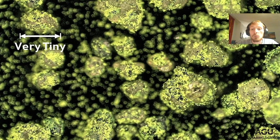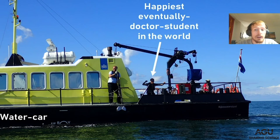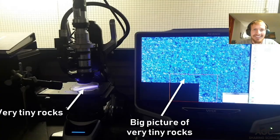We tried to guess this by putting a few tiny green rocks in the water and following the trail that they left behind. We then went around for weeks in a water car, trying to grab tiny rocks from the bottom of the big water and hoping that some of them, maybe some of them, would be green. We actually found some back, and I was the happiest eventual doctor student in the whole wide world. After this, I spent many weeks as a tiny green rock counter in a dark room with no windows. This was not as fun as being in the water car.